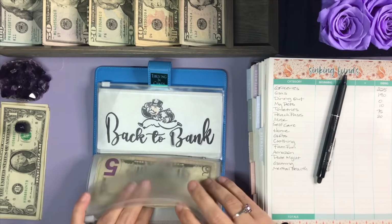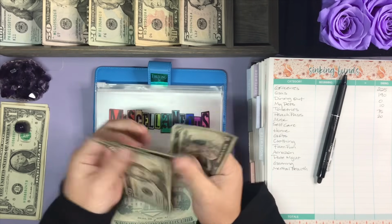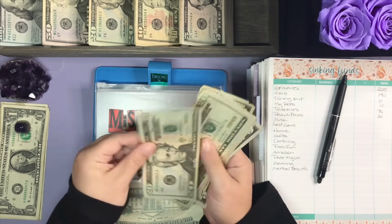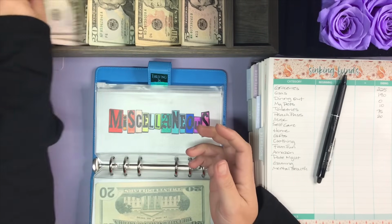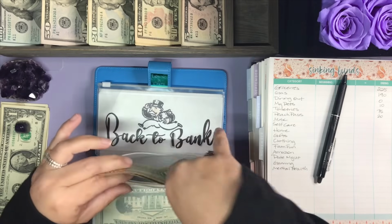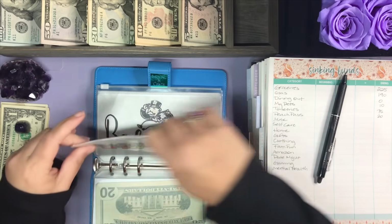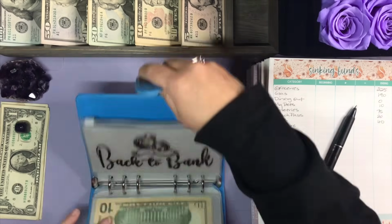Miscellaneous. Let's see what we've got. We have 20, 40, 45, 50, 55, 60. So we'll exchange all of this for a 50 and a 10. So $60 in our miscellaneous. That's nice. That's a nice feeling. All right, that'll do it for this binder.